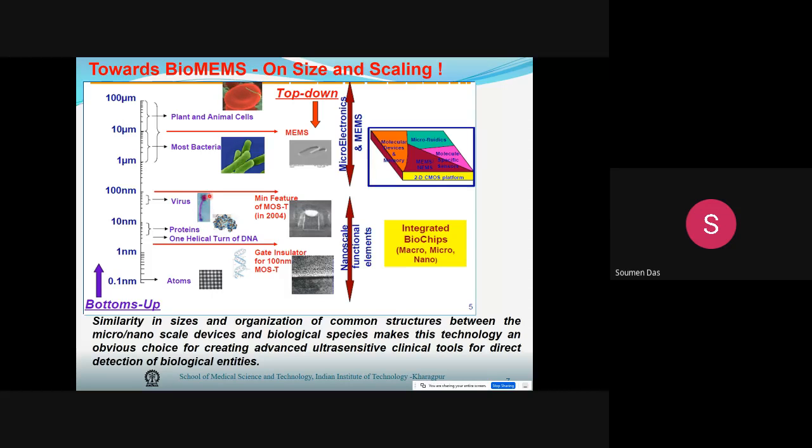To detect this, the MEMS devices are quite large, 100 times or 1,000 times larger than what I want to detect. Therefore, in the detection, using these devices, the detection will not be very accurate. There will be some noise. Instead, can I use some nanomaterial?